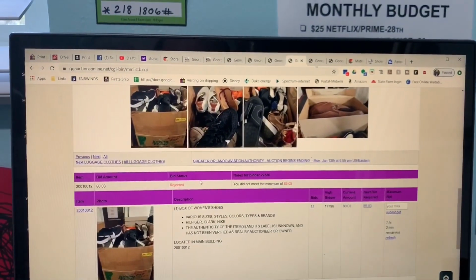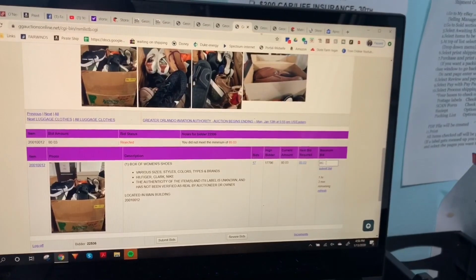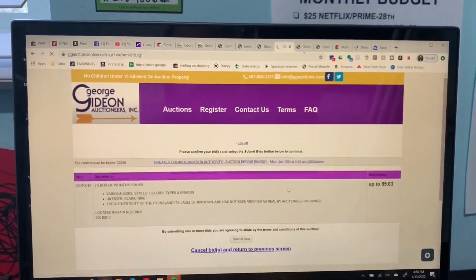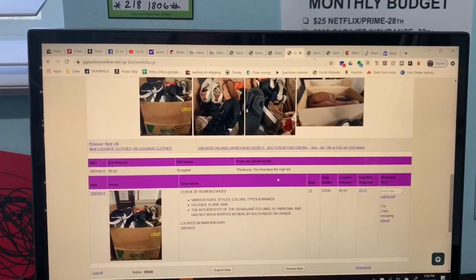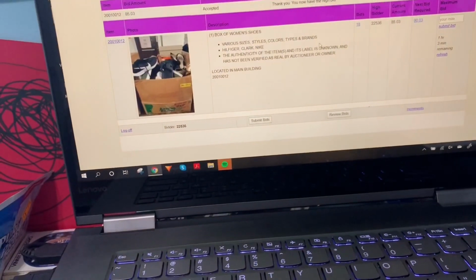It says rejected. I didn't meet the minimum. So $85.03 now. I probably won't go over 100 on this lot personally, but we'll see. I know between the Clarks and the Birkenstocks, I can pretty much make my money back. So right now I have the highest bid at $85.03. So I'm going to write that down.